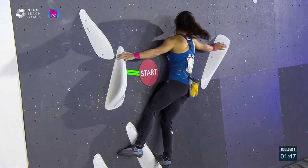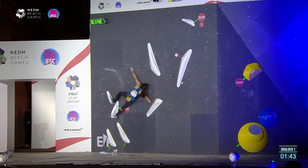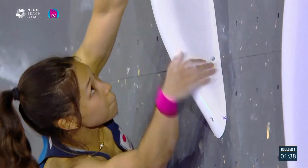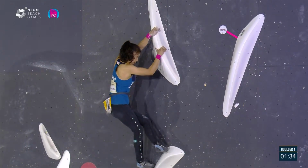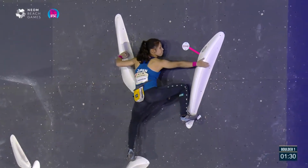Here goes Mao, stretching out and palming off the no-techs. High foot. You can hear the gambare from the coach down at the front deck. One of our shorter athletes on this problem? Yeah, she is. Let me just grab the stats for you, sir. 156 centimeters. That's how tall she is.